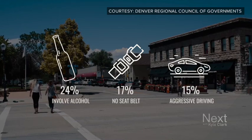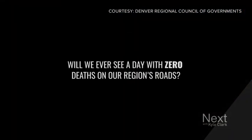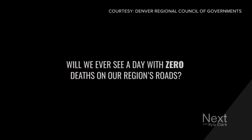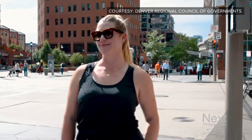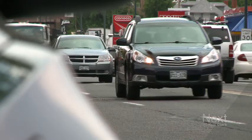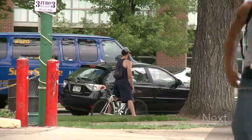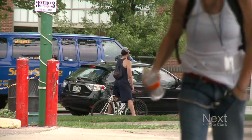But can you eliminate all deaths on the region's roadways? DRCOG's video promoting its Vision Zero included some serious skepticism from the public. I would say sadly not. No. Probably not. But Rieger says Vision Zero is about more than the goal. Even though it's hard to get to that zero number, the process of trying to get there does a lot of good along the way. And if we don't push ourselves to strive, then we know we're not going to get there.